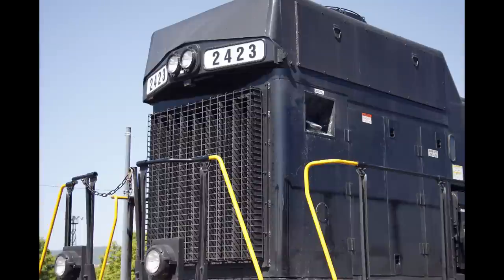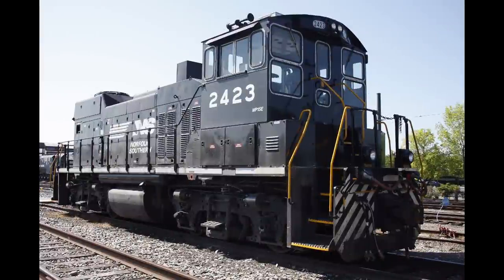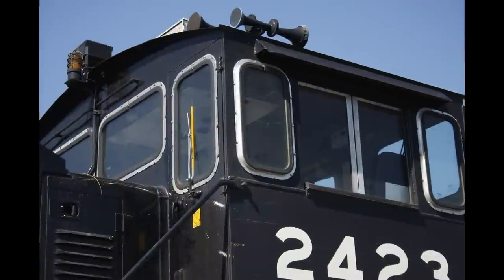The radiator system was enlarged to support the increased cooling needed by the higher horsepower engine, including an enlarged long hood with additional radiators and cooling fans. The unit, now designated as an MP21E, also received the other upgrades found on other MP15E rebuilds.